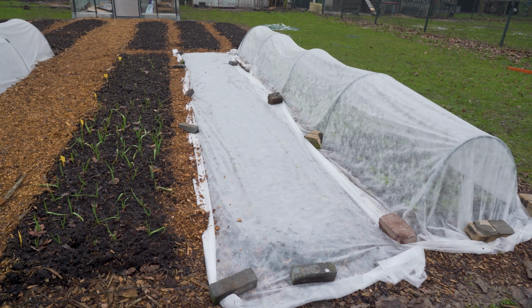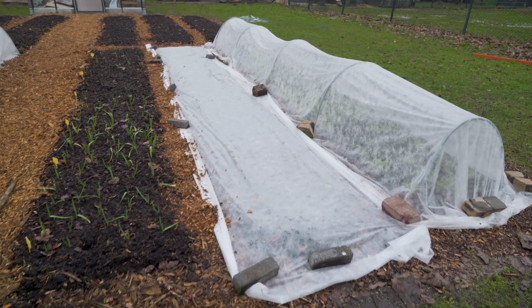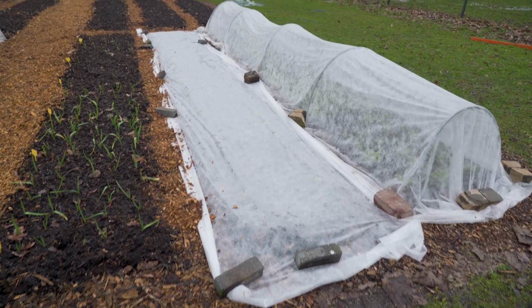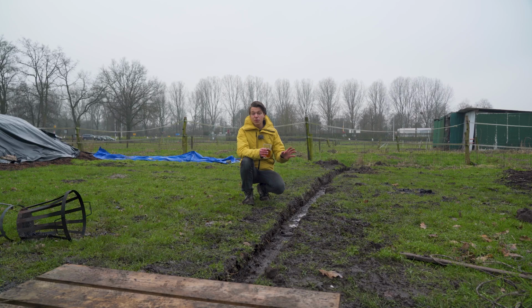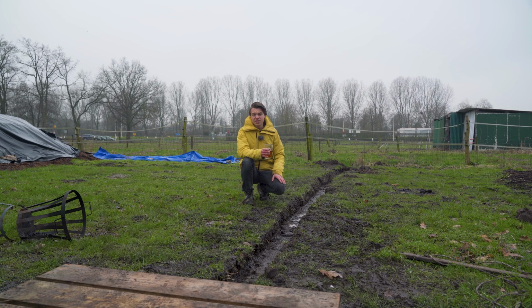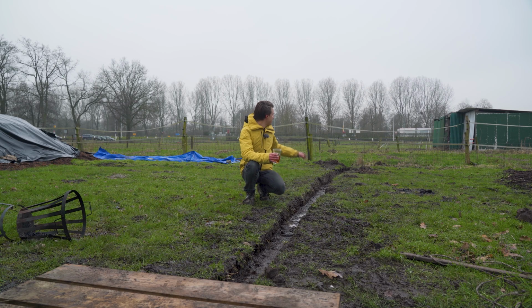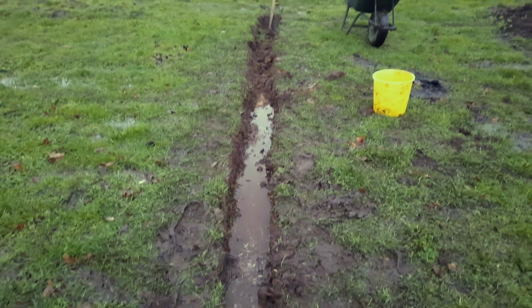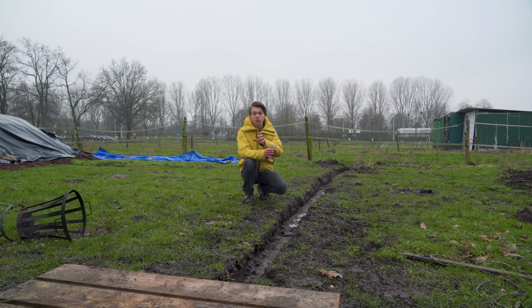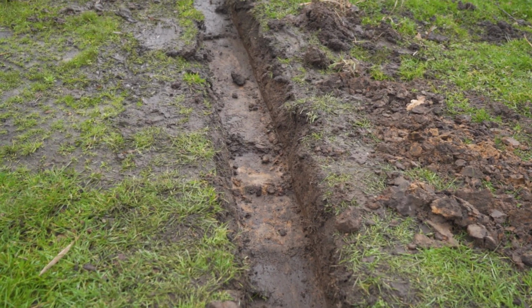Something that's maybe not that interesting, but I did add fleece over the broad beans. They just seemed like they needed a little bit more protection because it was freezing -6 last night. The days before the -6, we actually had an insane amount of rain. And it was so much that all the land was starting to get filled up with water. And I decided to just make a trench, make sure that we have a runoff for the water because the water was inside of the greenhouse. So I decided to dig a trench all the way to the water to make sure it runs away.